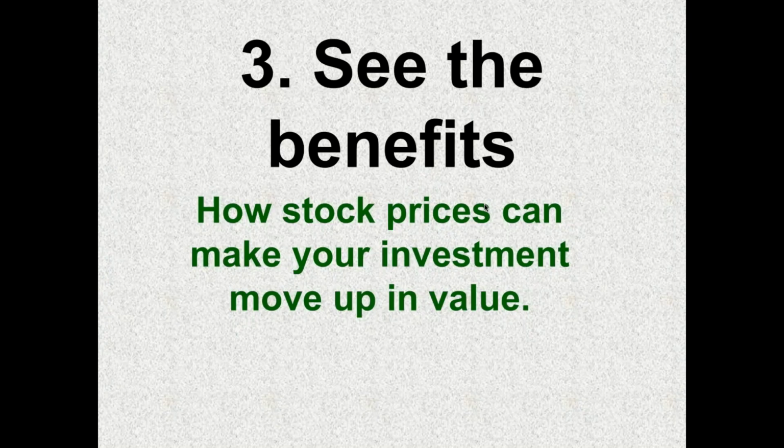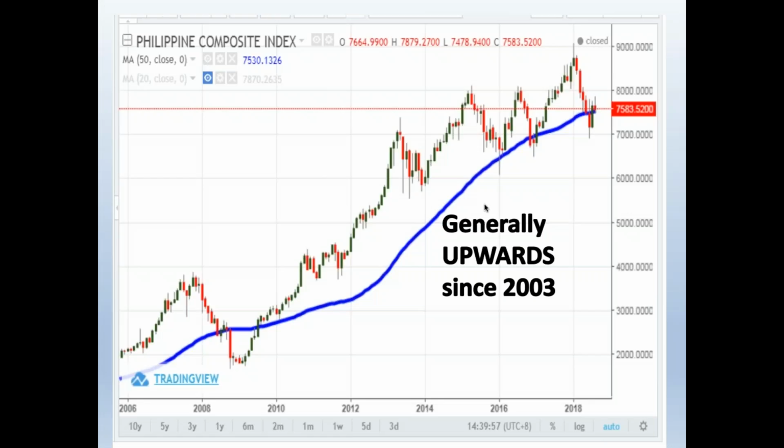Okay, number 3, I would like to invite you to see the benefits of the stock market, how they can make your investment move up in value. So here's the index since 2006, up and down, but since 2009, off from 2,000 points on the index, it started to move up convincingly to 7,005 at present. This is, for me, a generally upwards trend. You will see it better when you focus on that blue line, which is the moving average 50 periods. Is the line moving up over time? Yes. So this is the average.